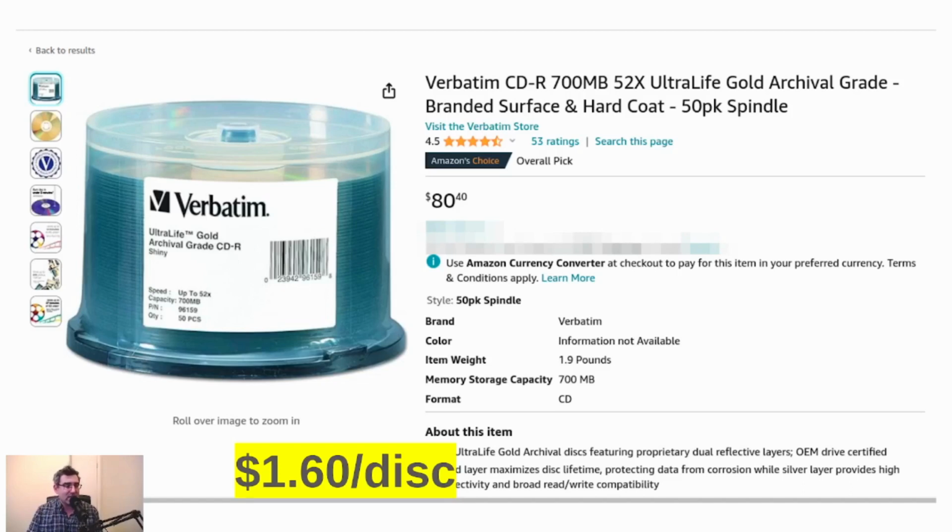They just started with DVDs and then did MDisc Blu-rays. But this product exists. It's called Ultralife Gold Archival CDRs from Verbatim. And these are, as you can see, a 50 spindle is $80 on Amazon. That's the price I got today, which works out to $1.60 per disc.